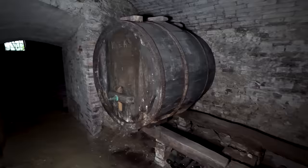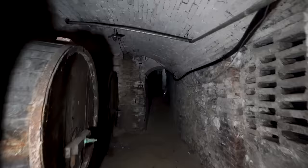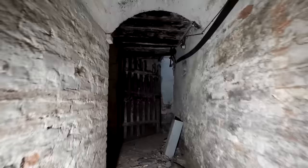Here are the barrels that we just saw, those two barrels from this side. Wow, this place is enormous. I love to wander through these old school basements with these arch styles, and they're just so interesting and hold so much history of these places. Because this is how these people lived. This is how they made their money.